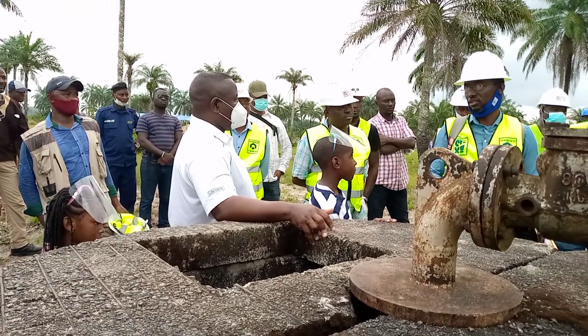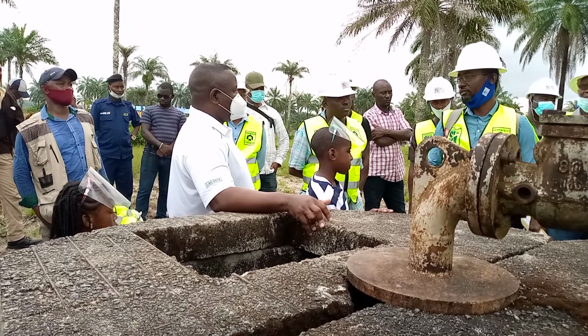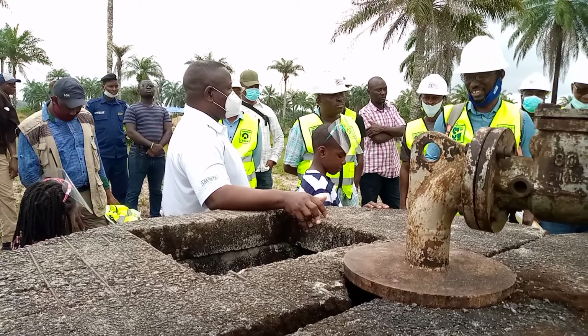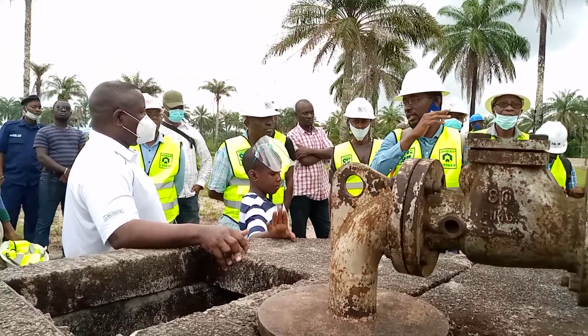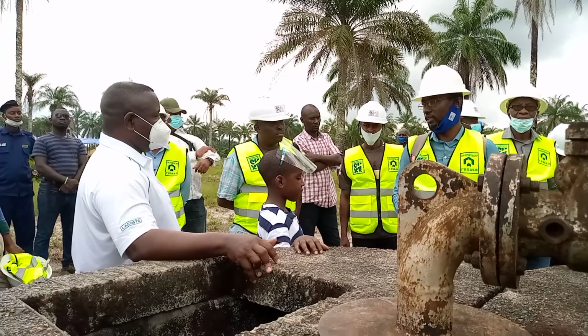adjacent to the field, or opposite the field, the town field, which is a 750 cubic meters reservoir. So we're pumping from these 200 cubic meters to the 750 cubic meters, which is high level, and we can have sufficient pressure to supply water in the entire township.